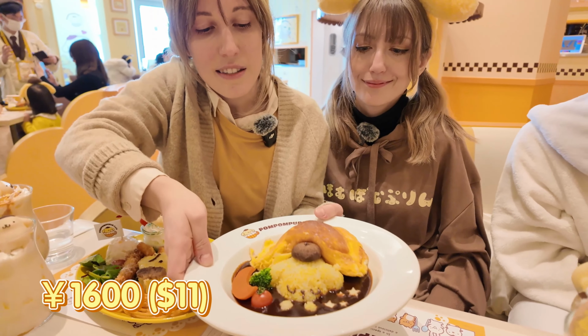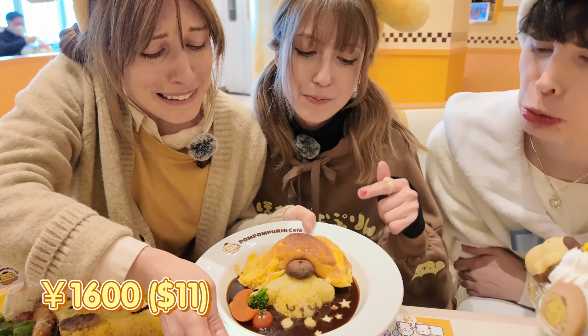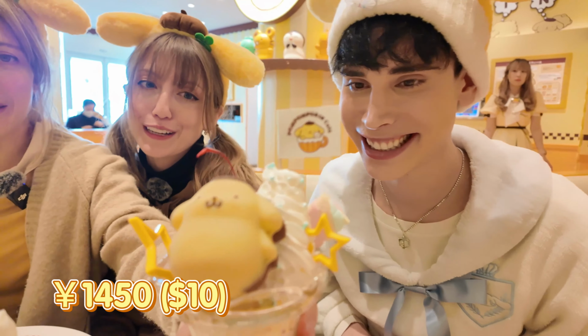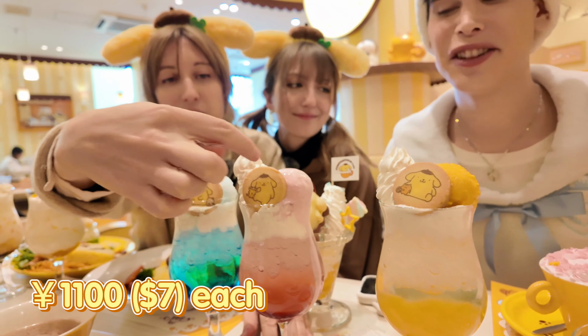This one is omelet rice. It's so cute. So cute. Excuse me. For real, I don't remember the name of this one, but it looks good. We ordered so much stuff, we can't remember. Yeah, we ordered this one. Oh my god. I'm so excited for that. I just want to live in this sundae. We got to choose the cookies for each one.